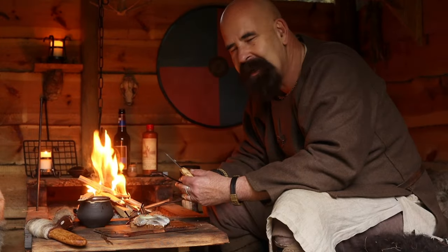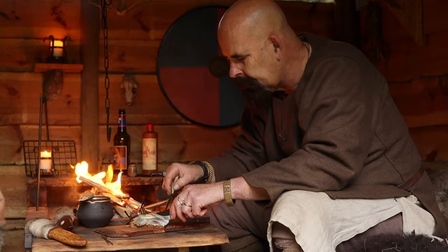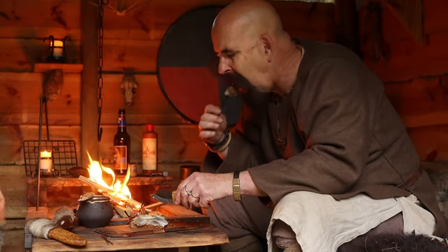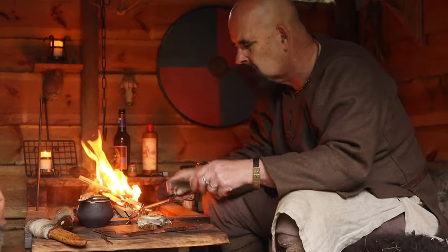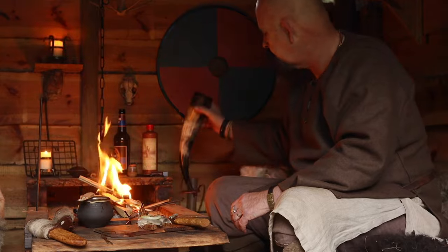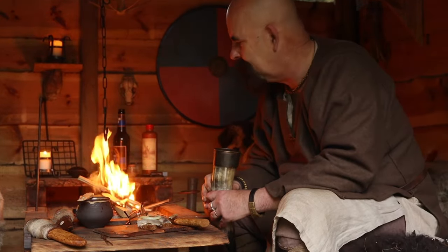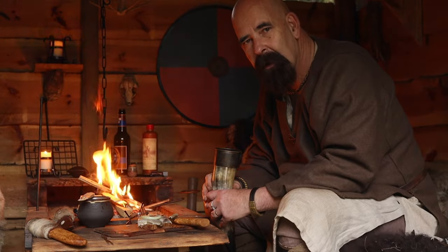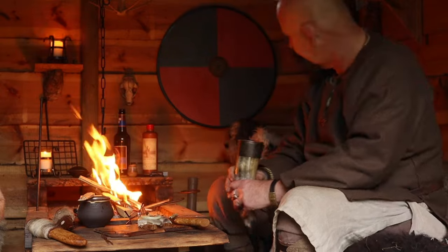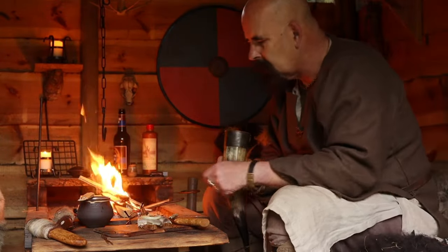Isn't it cozy out here by the fire? I love this place. And Cornelius is eating the last part of the butter. He likes that. Isn't that right, Cornelius? You like butter? But not pickled herring.